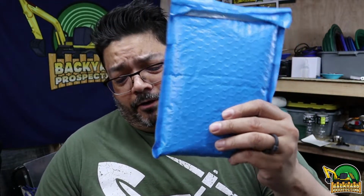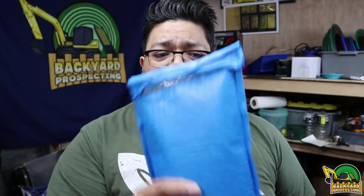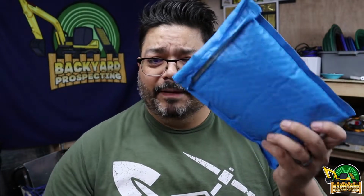You never know. But what we wound up picking was a bag of paydirt from RJ's Paydirt, shipped to us here in this little blue baggie. Bubble pack, not too bad. I'll go ahead and read you the description so we can get an idea of what it is that we're going to be working with.